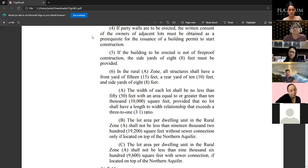That will be the normal answer, but if you're asking an engineer to design, here will be the answer. You have two fronts, so the two fronts need to follow the 10 feet. So that will be the answer for the engineer: you have two fronts. Okay, so that will be the A zone.